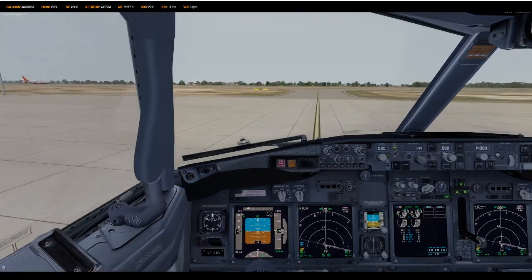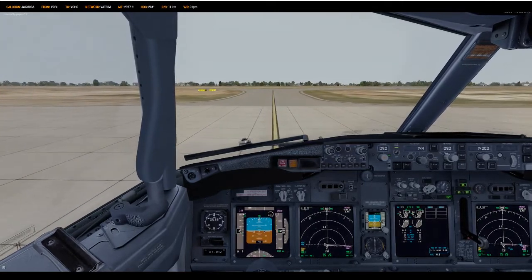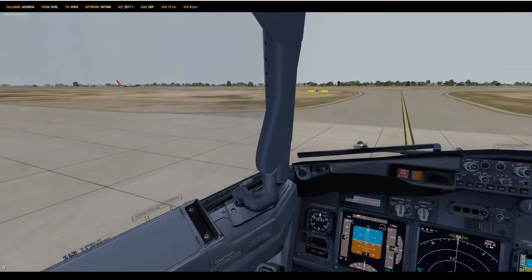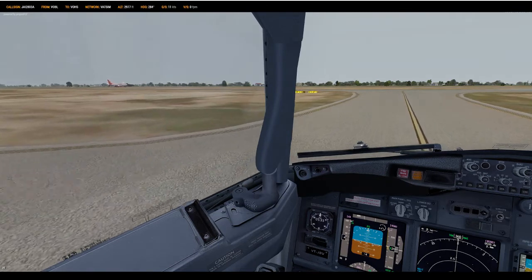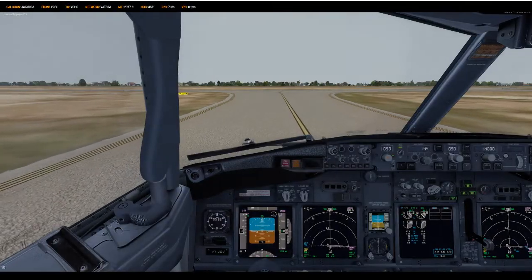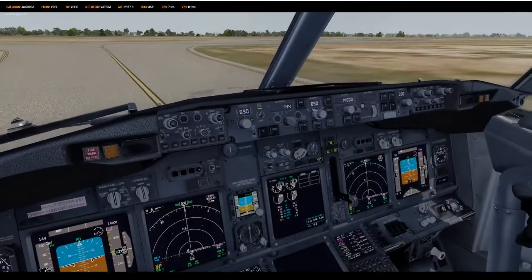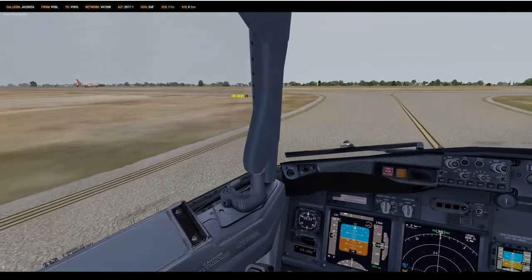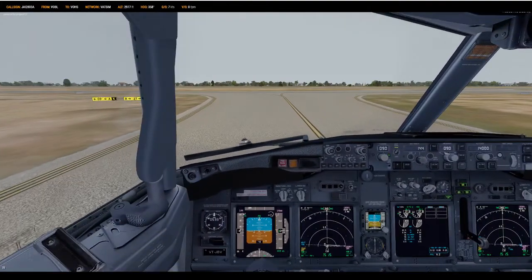Okay, so we are just going slow. Then we can see the takeoff of that Boeing 747. I just reduce the speed. You can see. So here we go. It's nice that I think this is also doing taxiing. We are waiting for your takeoff. Yeah, so it's rolling.